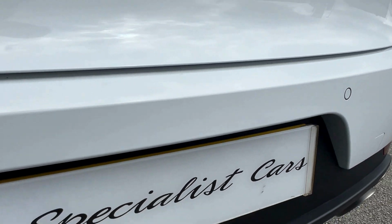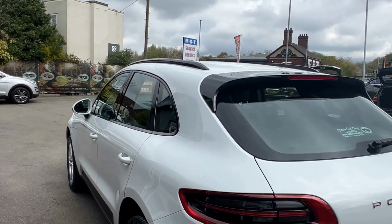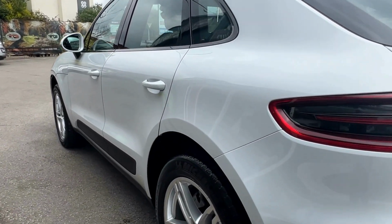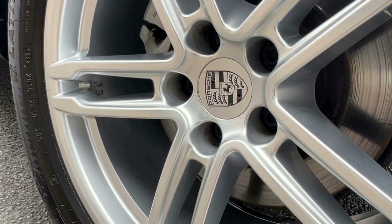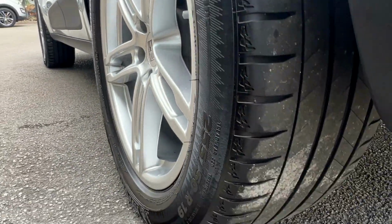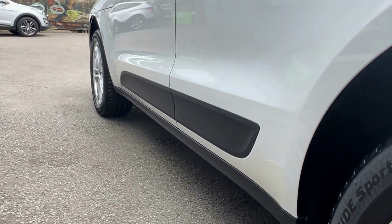Of course, got parking sensors. No dents, no scrapes, no scratches. It's got the black pack, so you've got the black spoiler, the black roof rails. It really does set it off nicely, the black and white contrast. Matching Michelin tyres all the way around. All the wheels are totally unmarked. This is how the car came in. Now the wheels have been refurbished. Good tyres all the way around. And again down the sides, no little dings or scrapes anywhere.